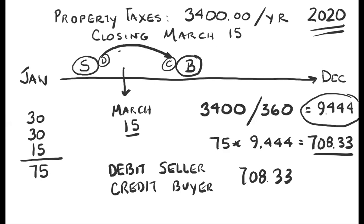All right, questions. Ask me your questions about this, and then we'll try another one. I missed it. Where did 75 come from? What does that represent? 75 is the number of days that the seller lived in the house, the number of days they have to pay taxes for. They lived in it 30 days in January, 30 days in February, and 15 days in March, because we're doing a 360-day year and a 30-day month. Got it. Thank you. All right, should we try another one? Let's try another one.